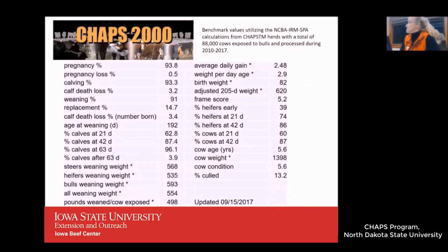And I think this is the last one I have up here to compare to, the CHAPS program, which is out of North Dakota, the cow herd and performance system or something like that. It focuses very heavily on production and does not focus on cost. So these are all production data. They have a pregnancy rate, and I forget if this says about 88,000 cows are in this system. 93% pregnancy rate, 93% calving rate, so a little higher, 91% weaning rate, 14% replacement rate. So they're replacing a few less heifers.